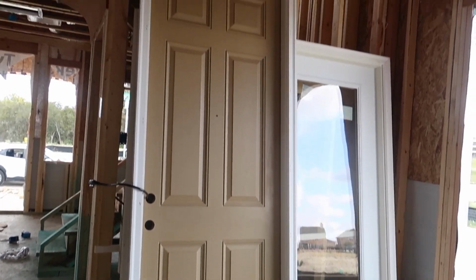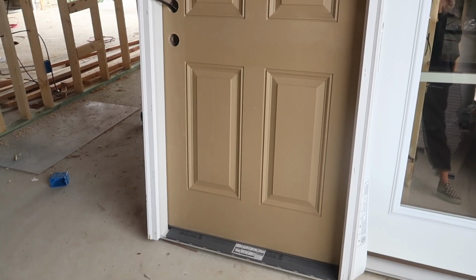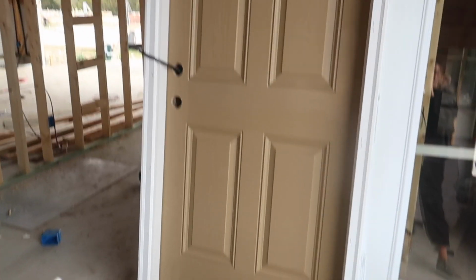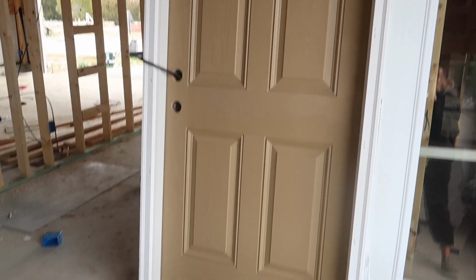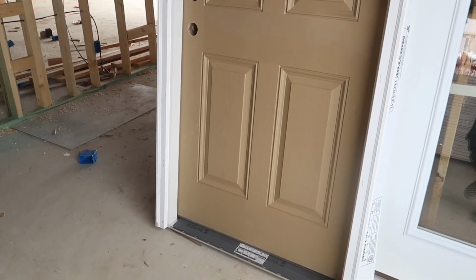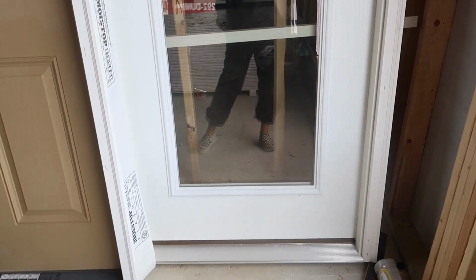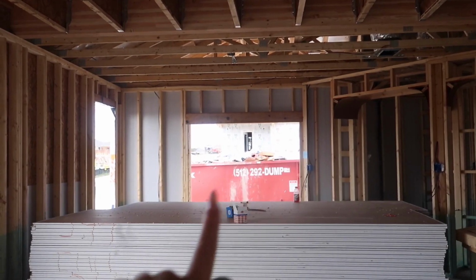Our doors here. Okay, so we had upgraded to the 9-foot door, but we just got this standard 9-foot door. So we went in already thinking we were going to replace this door. I didn't even know what color it was going to be, honestly. So now that I'm looking at it, I'm not a fan. But here's our cute little window. This is not our window that I just showed you. It's our atrium doors, and these will go right there. Some in the master as well.